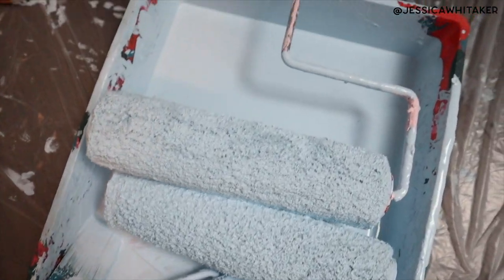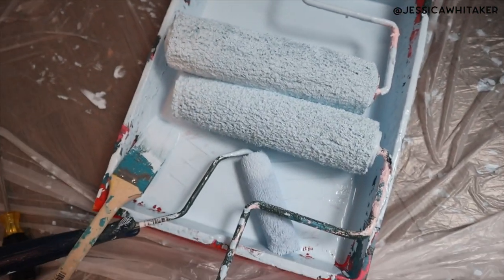First coat of paint is up and it's looking really pretty. I love this color with these high ceilings. This looks just so good. I don't know, it reminds me of like yogurt.